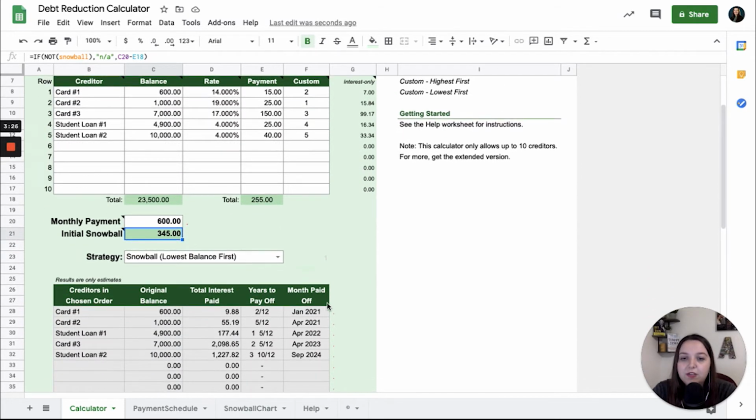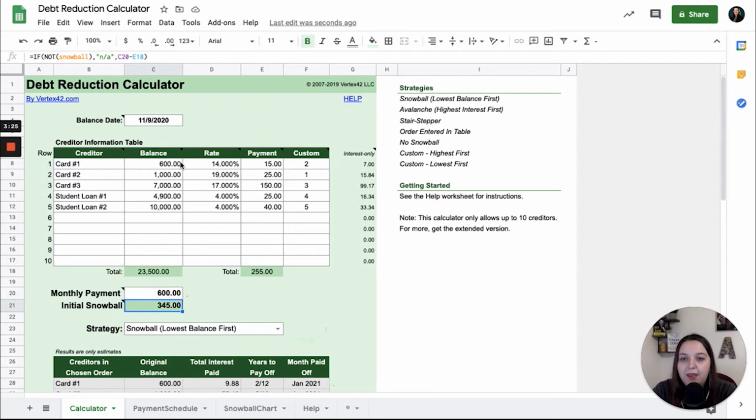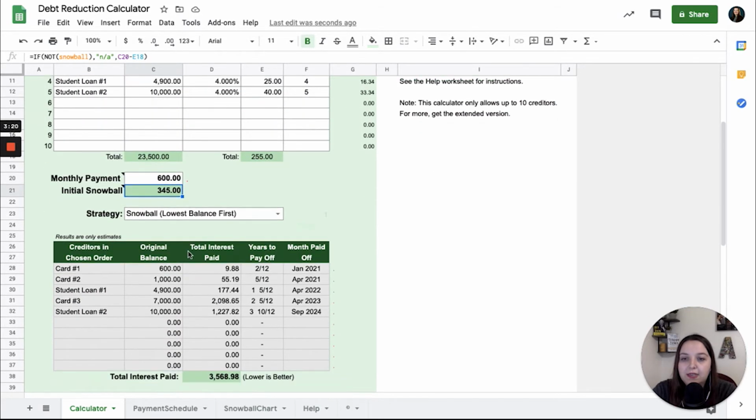So if we take the Snowball Method, which would be paying down the lowest balances first, you'll see it puts them in order of balance down here. It tells you you're going to pay it off in September 2024. That's the last debt, and that you would be paying $3,500 in interest over that time.